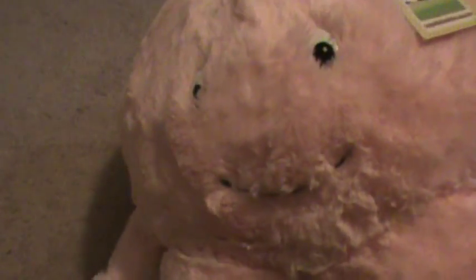He is so cute. So this is Oswald Von Squishington. He likes to be called Oswald, just for short. And he is so cute. I love his tentacles. He's so fluffy. Oh my gosh, he's so adorable.